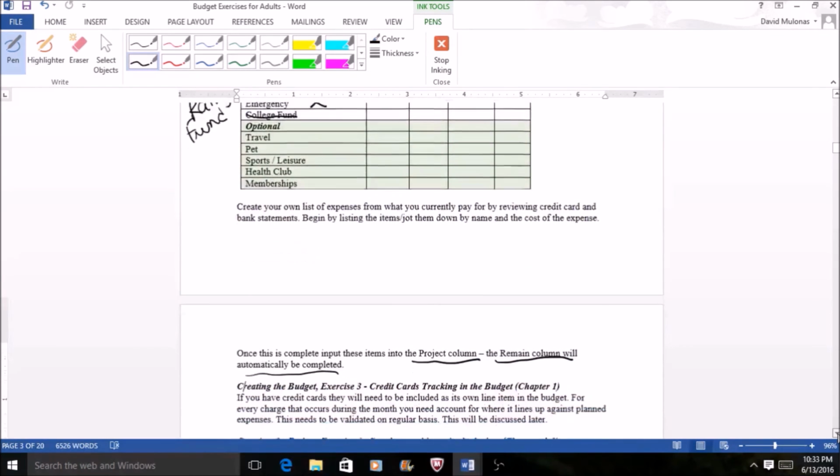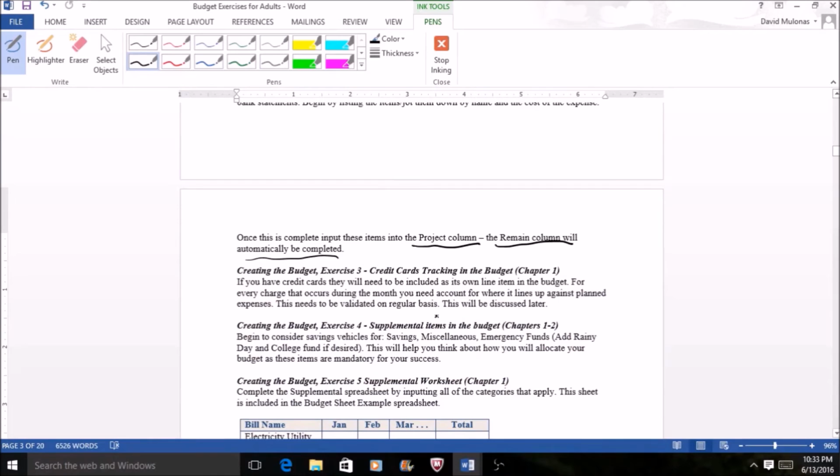What we're going to do after that is get into some future pieces down here that you see, and the next one is exercise 3, tracking bills with a credit card. We talked about this in chapter 1, but it's very important because most people have credit cards. A lot of people pay their bills on credit cards, so it's really a separate tracking exercise to make sure you know where your money's going, and you need to mark off the proper expenses that are paid for when the credit card is actually making the payment.